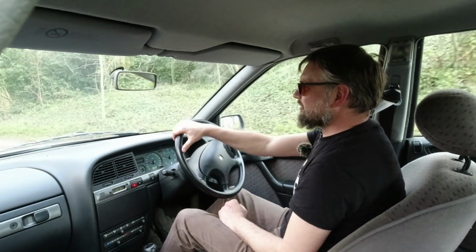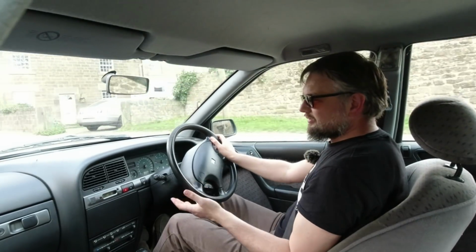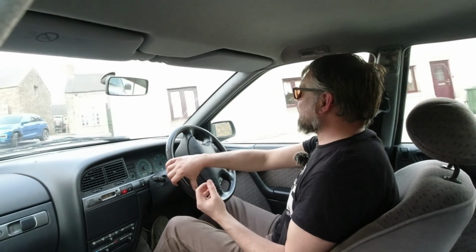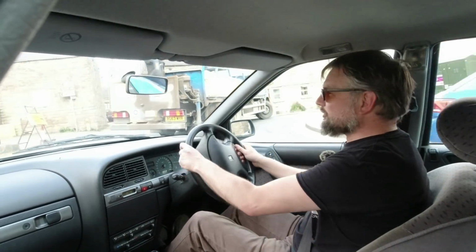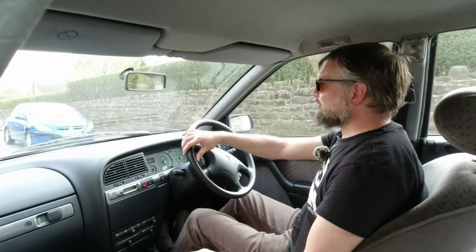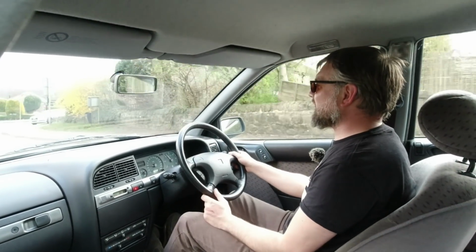The XM just has a special sort of a space age feel. So really there's a big advantage to these later Xantias over the BXs. But it was the Xantia that really saw the jump from the BX. The BX was a large car in its class, but it was down at the sort of small family car segment in terms of price. The Xantia is firmly in the larger car class.